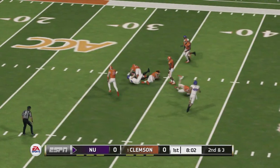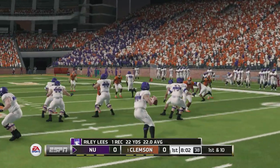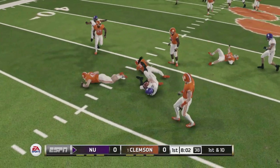Quick throw, and he's tackled around the 33-yard line. This guy has that innate ability to get just enough distance from a defender to make a completion possible. You don't see it from every receiver, but this guy's got it.